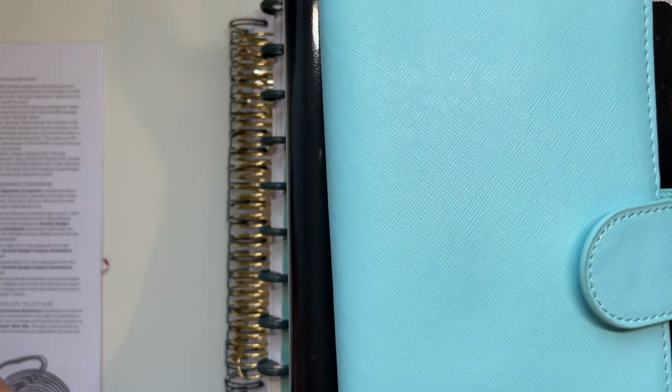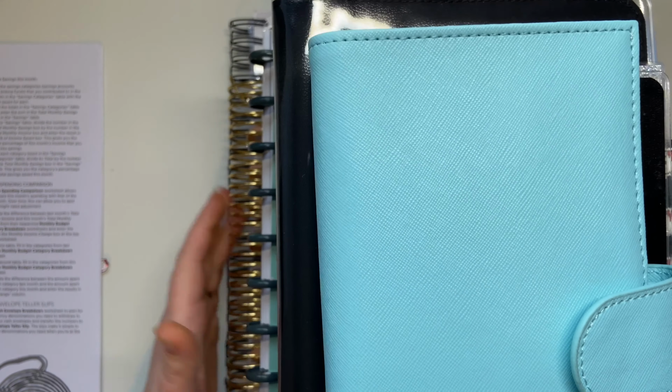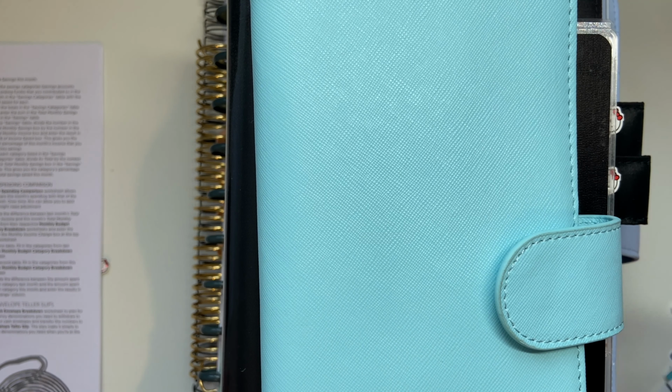Hopefully that wasn't too confusing and was a nice little summary at the end for you. It does look like a huge stack, but once it's distributed, my husband will be very happy that there's plans all over the house.